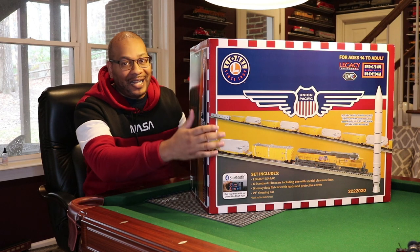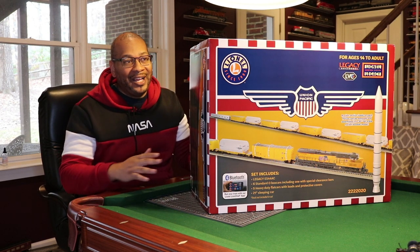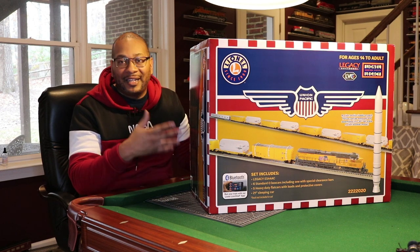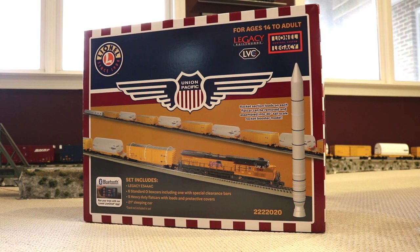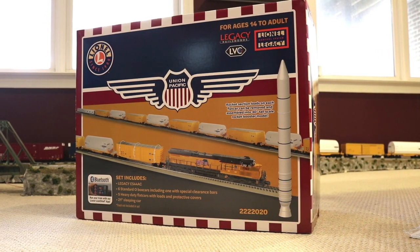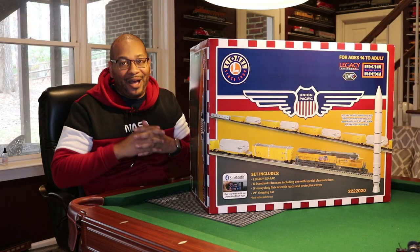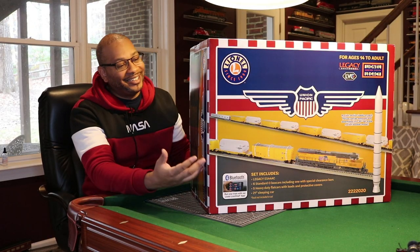Now, first of all, these sets that Lionel offers are very special. Look at the special box here. This isn't the typical orange and blue box from Lionel, and that makes sets like these kind of sought after, right? Look at how gorgeous this box is, and it just gives you a huge wow factor the second that you see it. So when I first saw this, I was just amazed. I was excited. I was pumped. I was amped to get this open.